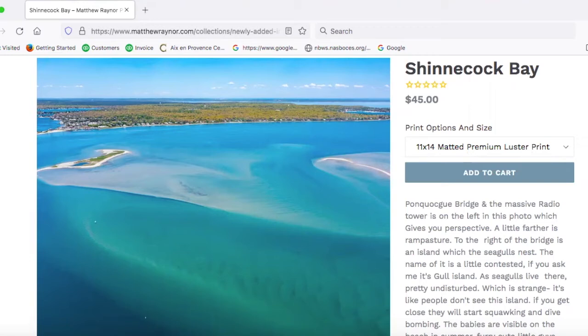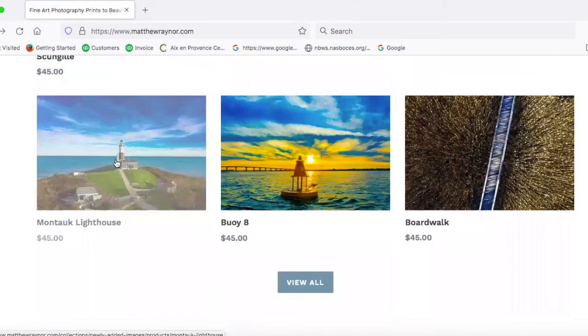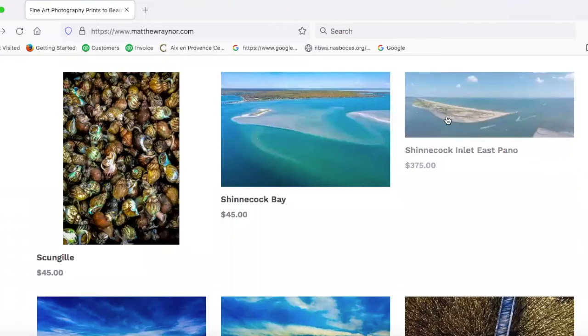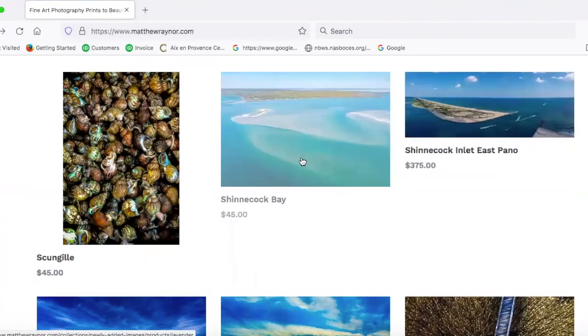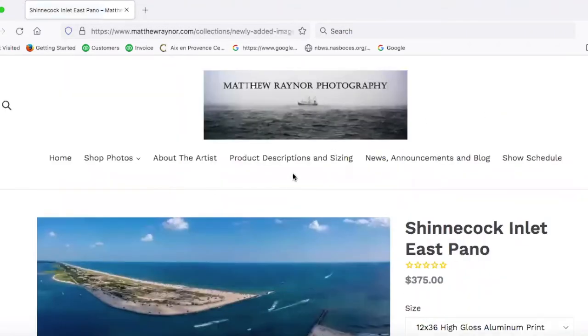And the picture of Southampton, that's why it was so detailed, I suppose. Also, I think the lighting was perfect because it was from behind. Which one? This one? No, to the right there. The Shinnecock? Shinnecock Inlet East. That's incredible.